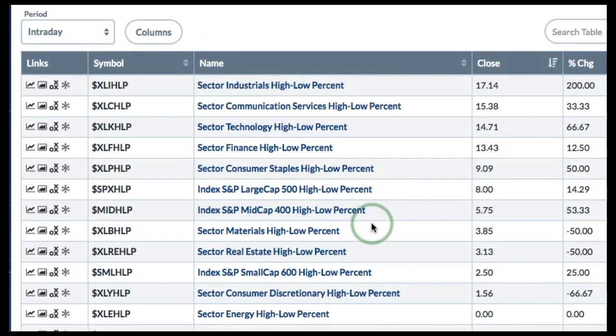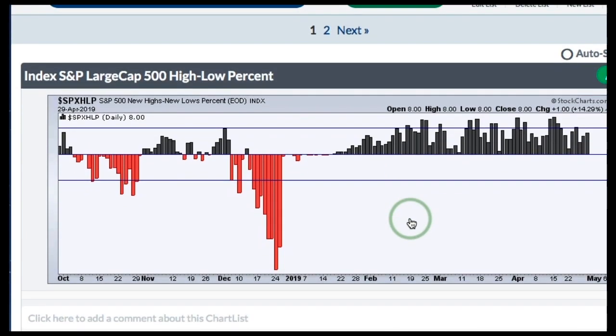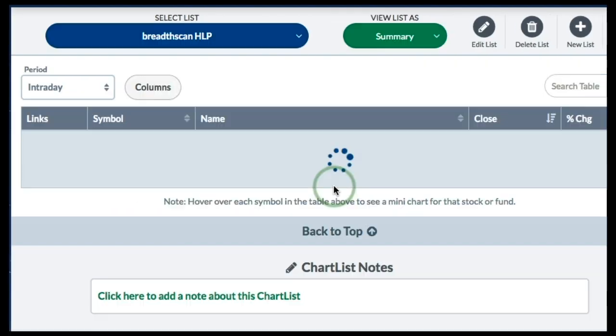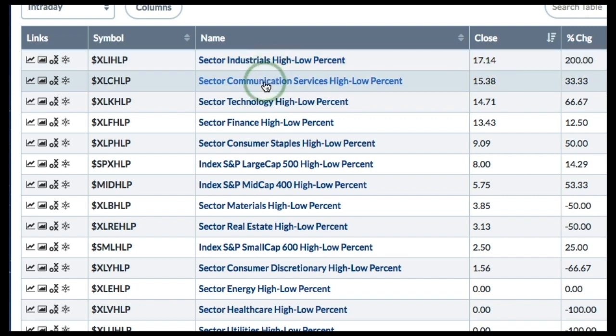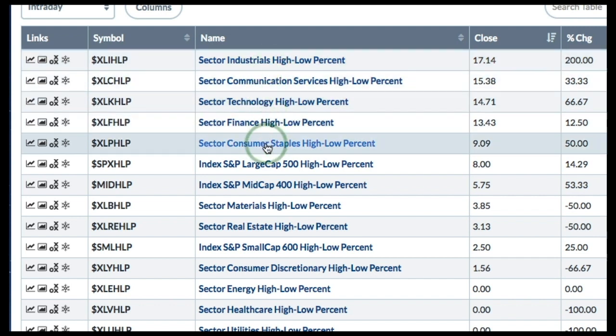And so what we do is I'm viewing in summary format. I could view 10 per page and see those individual charts. I'm going to go back to summary because I want to do a little bit of a sort here. And I'm just going to sort by the close. And so that puts the high-low percent with the highest high-low percent at the top, and that's industrials, communication services, technology, and finance, and consumer staples.